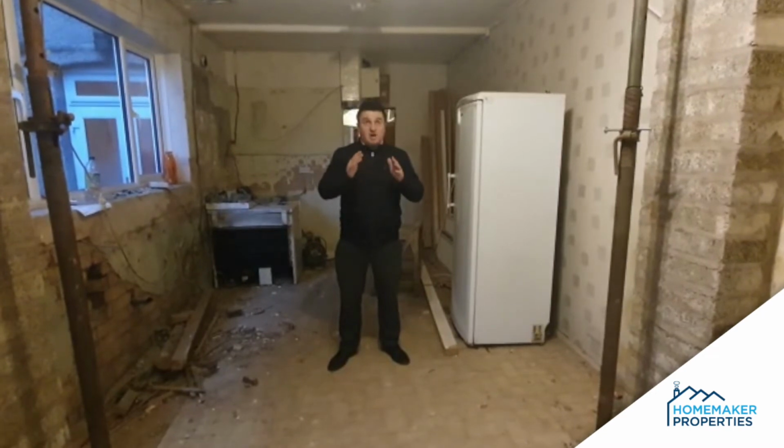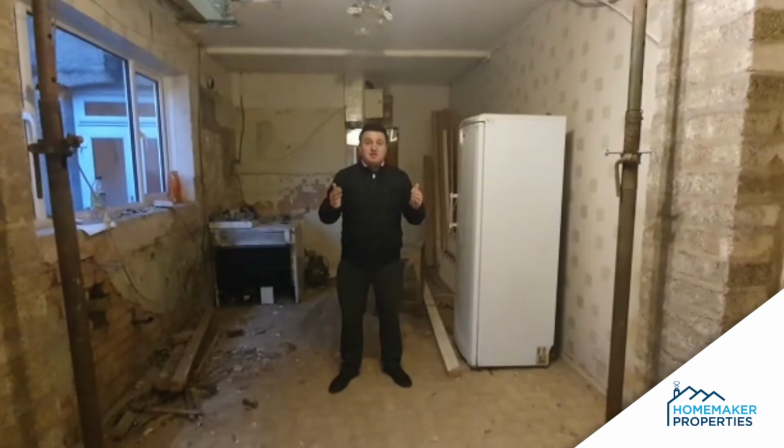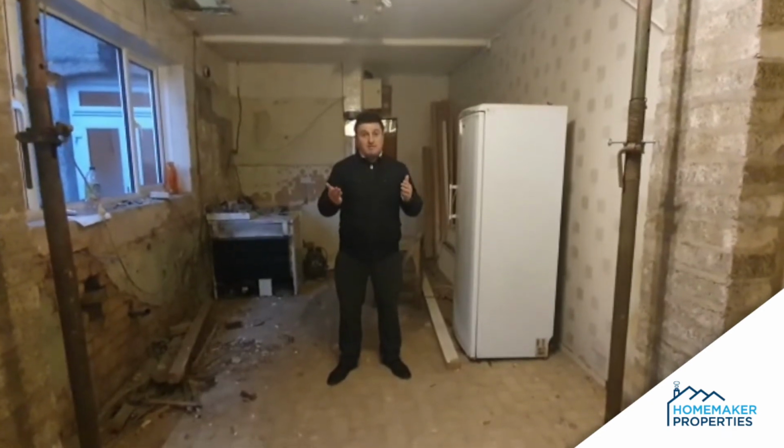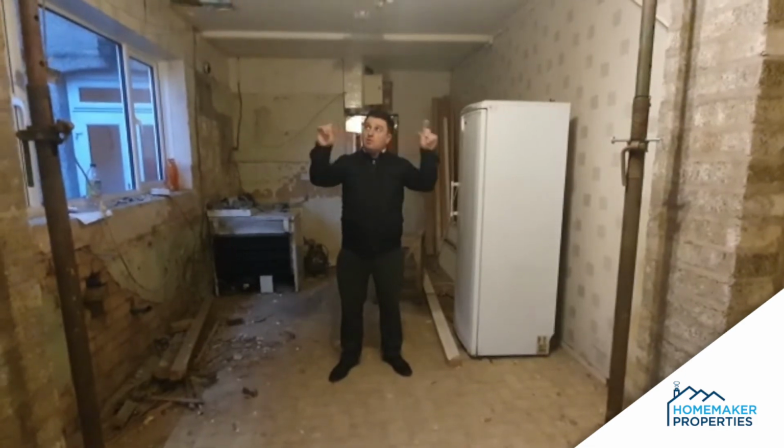So with regards to this room above us, it was incredibly bouncy. And the realisation was that there wasn't sufficient support on that actual flooring that should really have been in place. All we've put in, we've actually put a support base in as well.